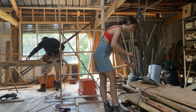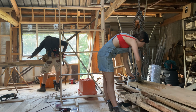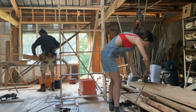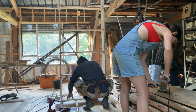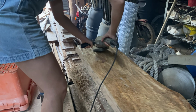I'm sanding a big piece of timber that we had in the shed. We're going to use it on top of the shelves. This piece is pine, and our dad felled and milled it himself many years ago. These beams that he crafted stand in so many places throughout the shed and our house, and hold so much meaning in history, reminding us of our dad and his stories.